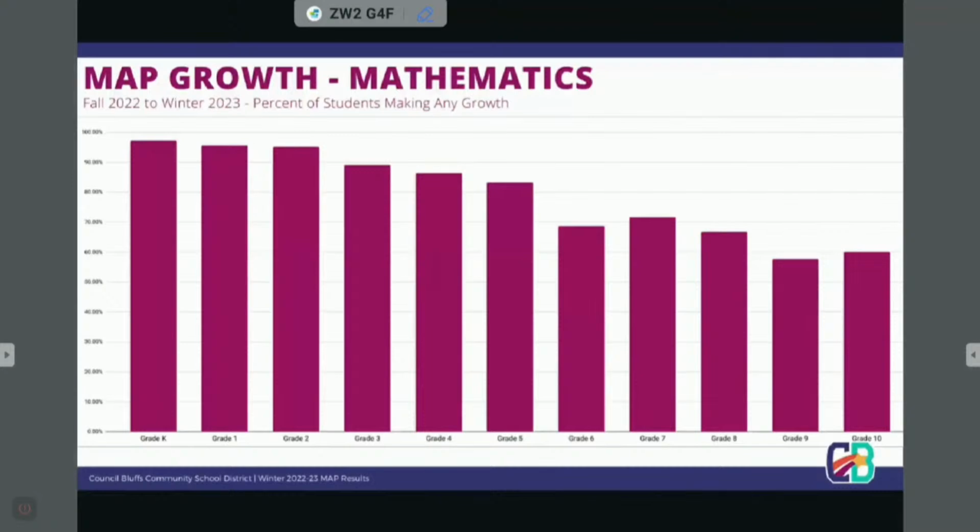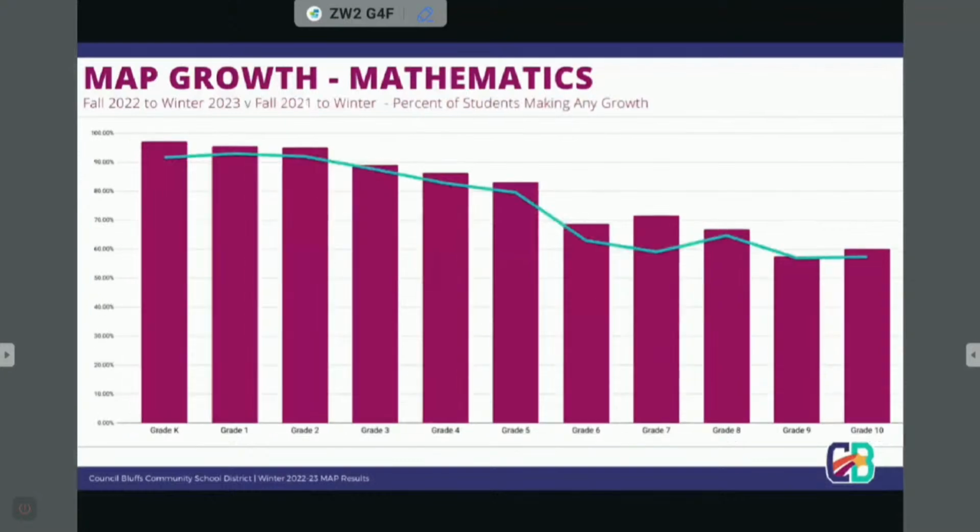eye on that to see who are the students. Are they sliding back 1 or 2 points? Is it more drastic than that? What do we need to do to make sure that they're trending upward again? So an area to look at there. But again, looking at this compared to where we were a year ago, that's kind of the story of the night. We're trending in the right direction.